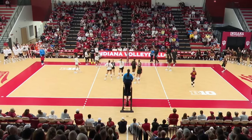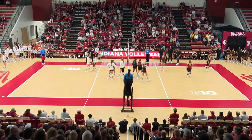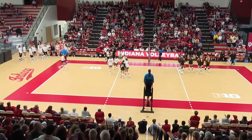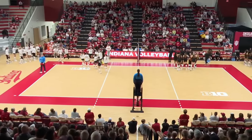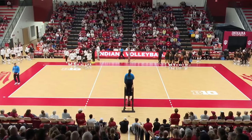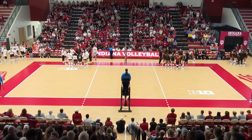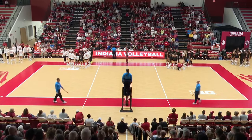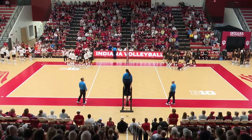I think that they gave this point to IU. Oh, but they did. Head coach Brad Keller is going to challenge this one as he thinks it went out. Or maybe he's challenging for something. He's clearly not pleased with however this went. We don't have replay today, so what you see is what we see.